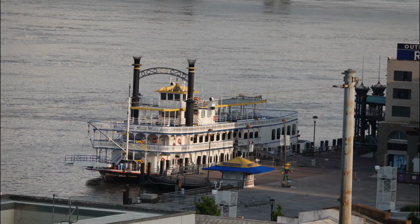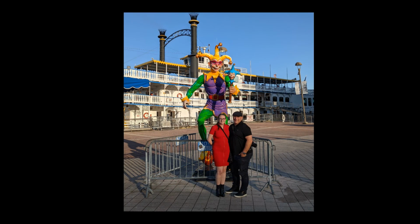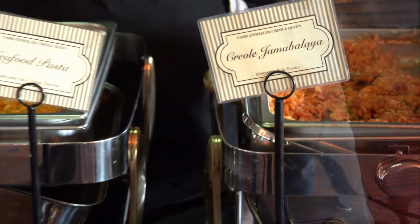In the evening, time to climb aboard a paddle boat for about $200 a couple on all-you-can-eat dinner and amazing scenery. There's more affordable options and different routes to pick from.